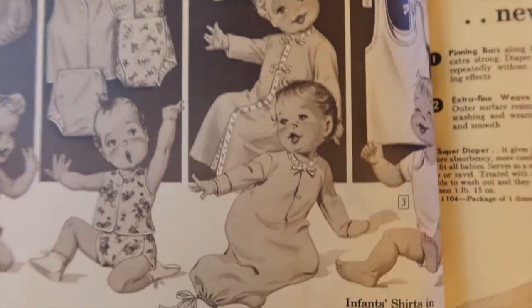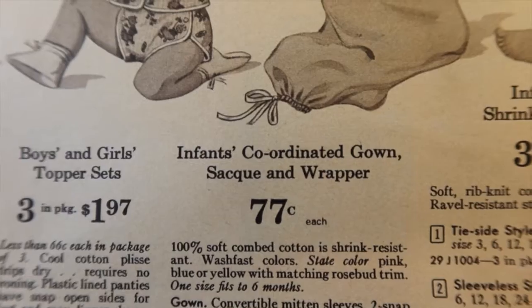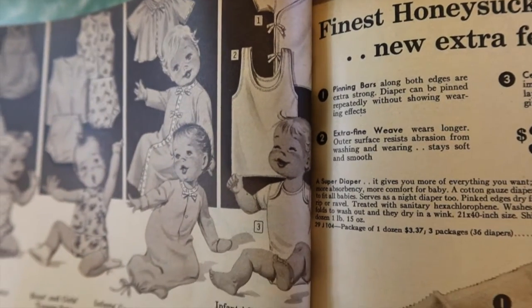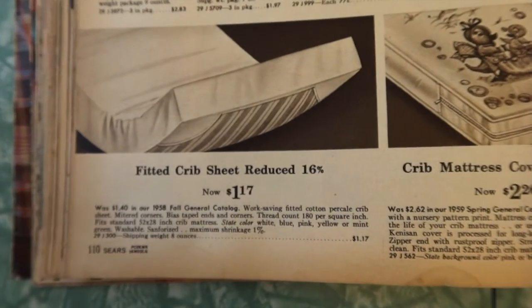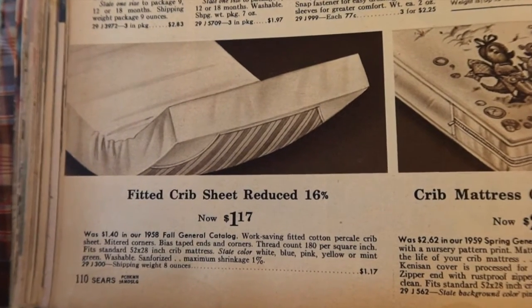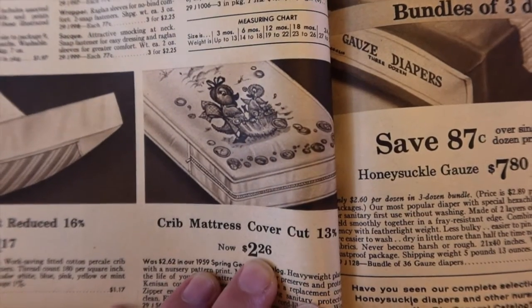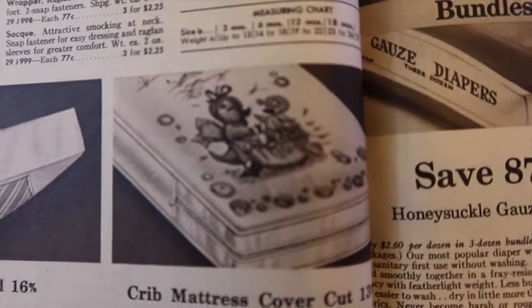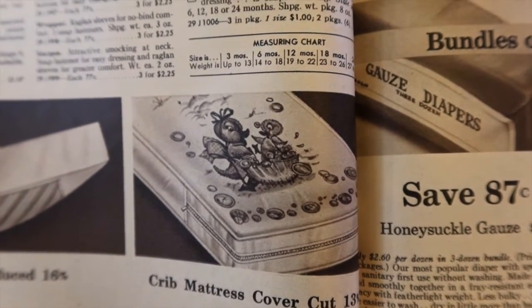Sack? There's a baby sack tied at the bottom, and it's spelled sake. S-A-C-Q-U-E. Sake. Infants' shirts in shrink-resistant cotton. Those are onesies. Oh, fitted crib sheet reduced 16%, now $1.17. I bet that crib mattress was really comfortable. Crib mattress cover. Oh my gosh, look at the print on it. Was $2.62 in our 1959 Spring General catalog.